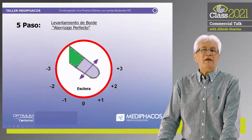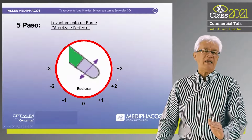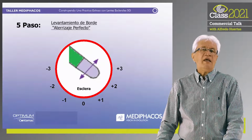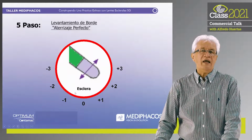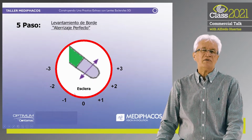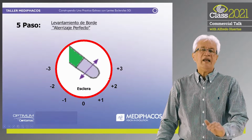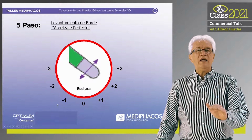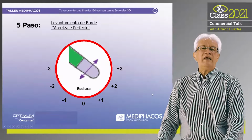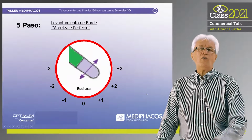The fifth step, which is edge lifting. There must be a perfect landing, and we must try to make the lens land in a homogeneous way, so that the scleral lens brings in its designs a positive edge distance and negative approaches. Now, as you can see, these positives raise the edge and the negatives close it towards the sclera. And so, it is a method with which we use the fluorescein to see when they close and when they rise.